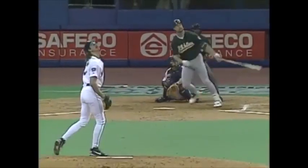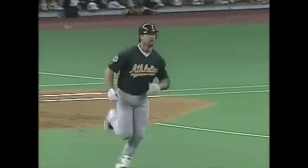Now, all right, the 3-2 pitch to McGwire. Swing and a high fly ball belted. And I mean belted deep to left field into the upper deck. My, oh my, what a shot by McGwire.